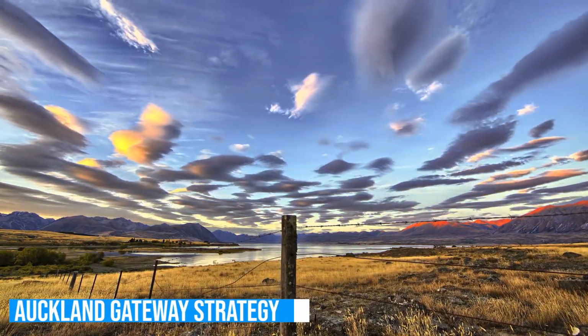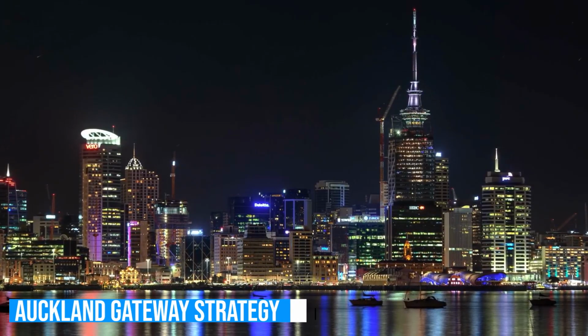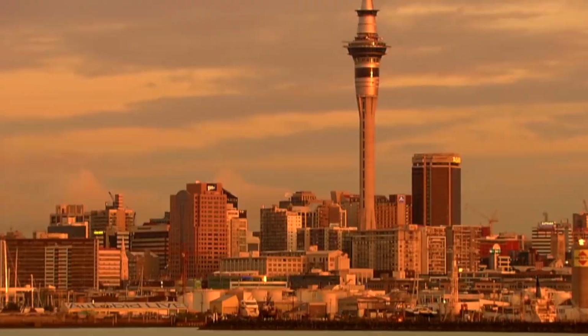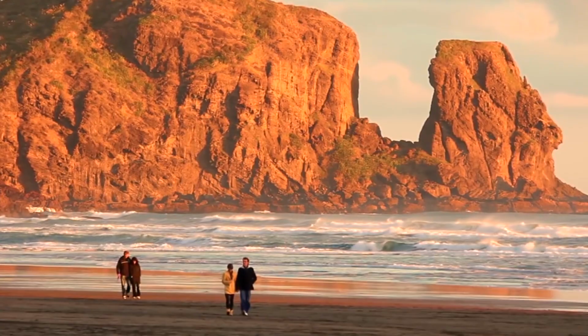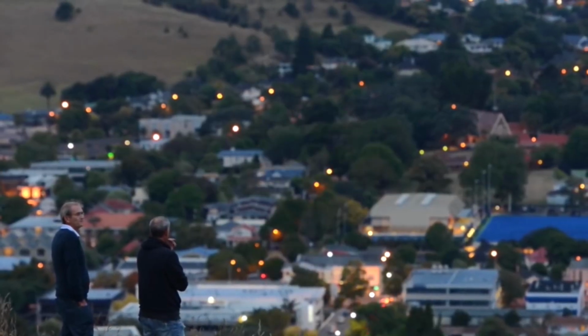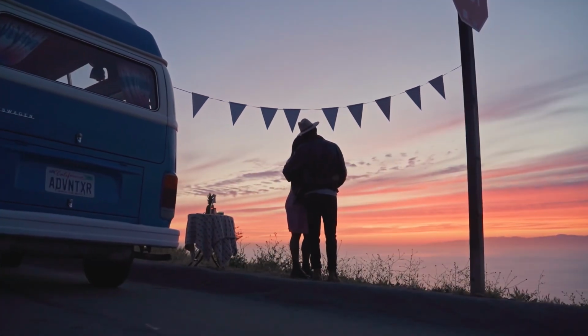Now, before we dive into all the epic locations and adventures, let's start at the very beginning. And that means talking about Auckland, your gateway to this entire adventure. Here's the genius move most people miss. Don't pick up your camper van immediately when you land. I know, you're excited, but trust me on this.